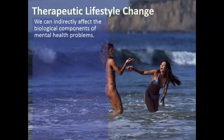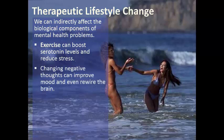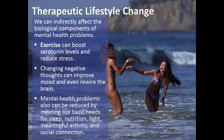One other thing that you can do to change the brain chemistry is change your lifestyle. So we can exercise, because that boosts the level of serotonin in our brains and reduces stress. It can change negative thoughts and improve mood and rewire the brain. And mental health problems can also be reduced by meeting our basic needs for sleep, nutrition, light, meaningful activity, and social connection.